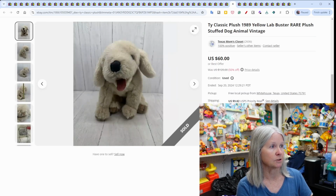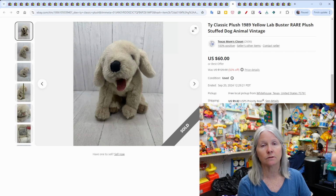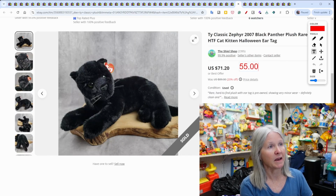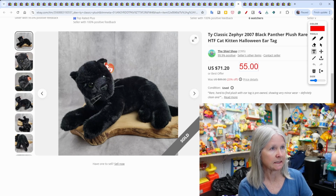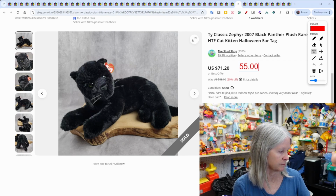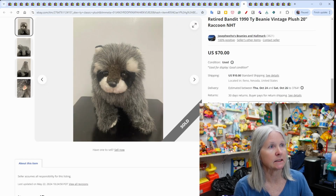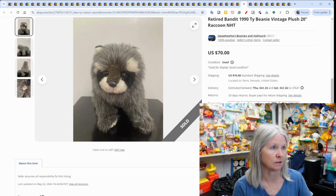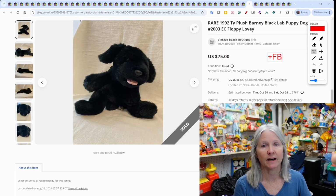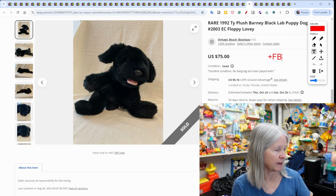This is Buster, the yellow lab, and it sold for $60. This is Zephyr, the Black Panther. For some reason, I feel like I've seen this one recently also. It sold for $55. This is Bandit, the raccoon, and it sold for $70. This is Barney, the Black Lab. It sold for $75 with positive feedback.